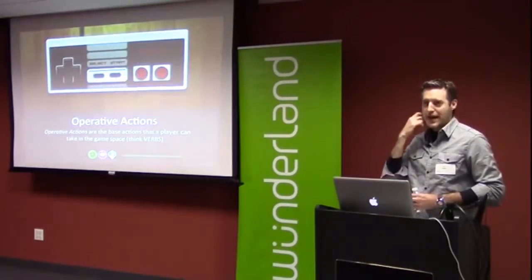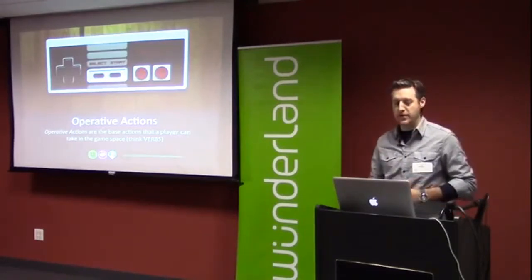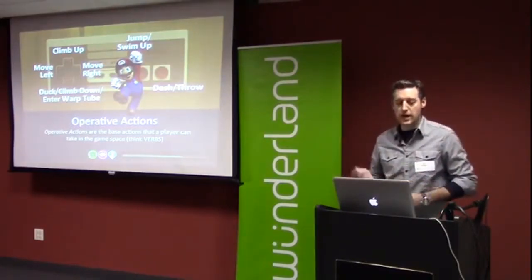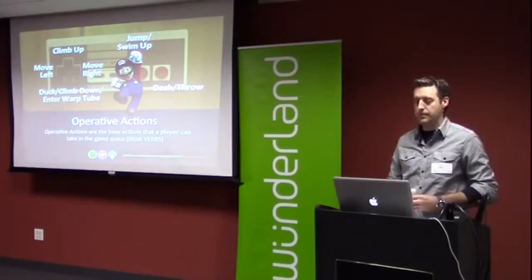Next we have operative actions. These are the base actions that you can take in the game itself. Think of these as verbs. In Super Mario, he can climb up, he can move left, he can move right, he can duck, he can jump, he can throw.